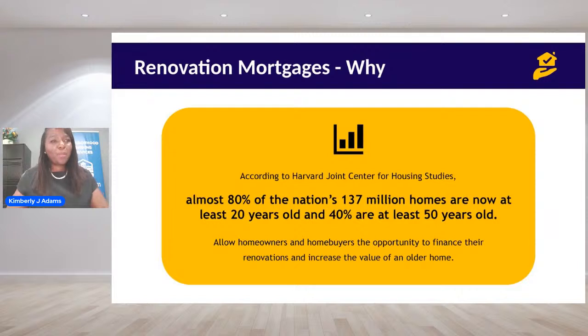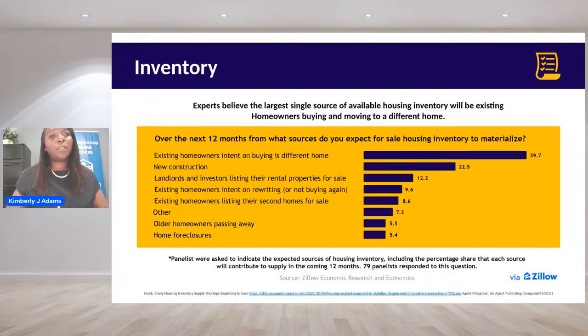But why would a buyer choose to use a renovation loan that we offer here at Neighborhood Lending Services or just a regular loan? Well, we already know, as statistics are revealing, 80% of the nation's 137 million homes are older than 20 years, and 40% of those are older than 50 years. So what does that mean for the buyer? Yes, limited housing availability.